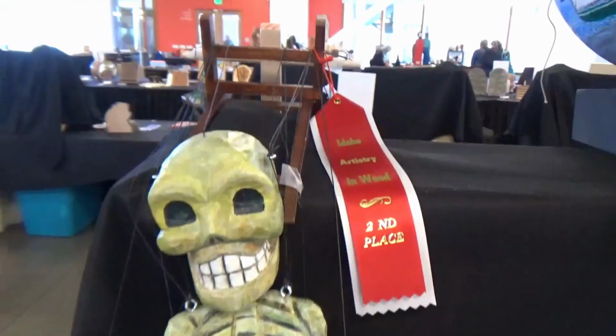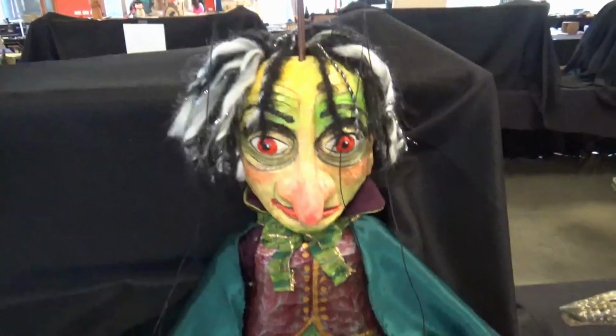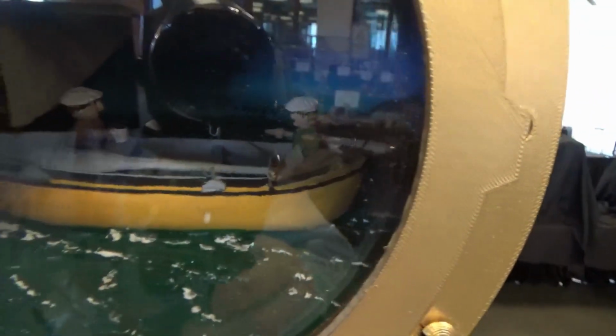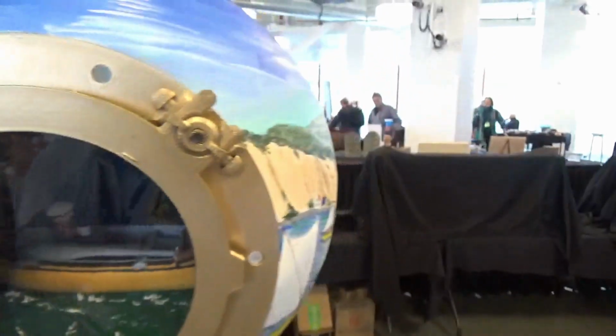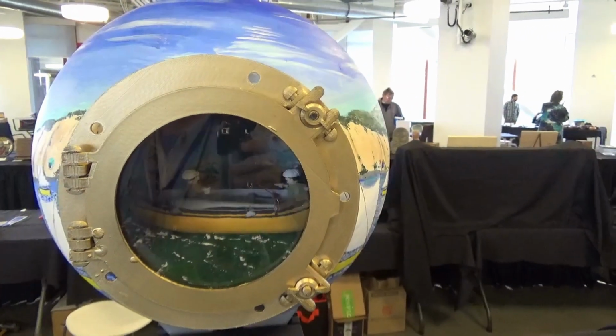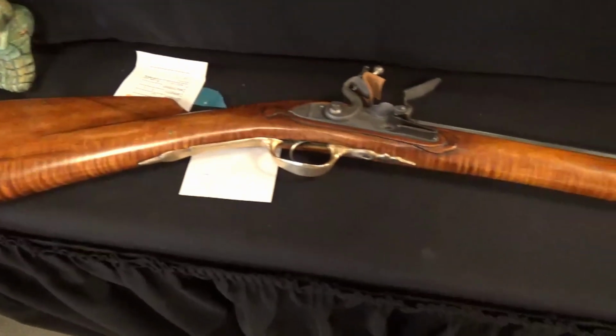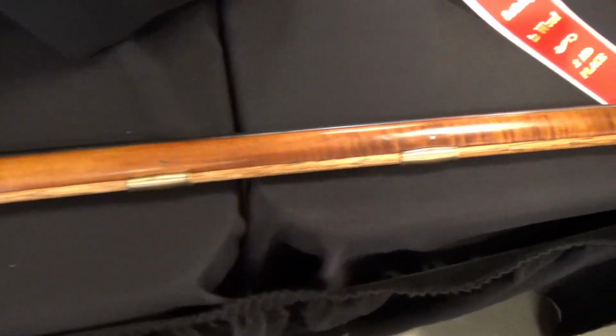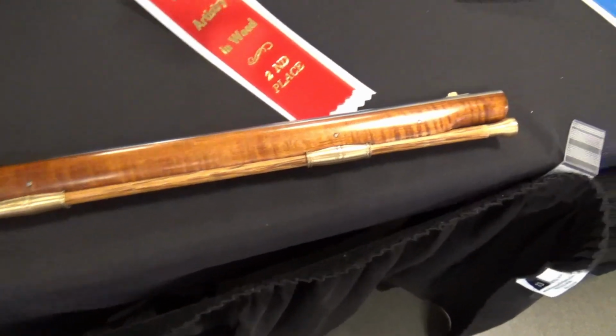These marionettes, this lady made this one and this one. And then up on top we have carving, that the carving's on the inside, those gentlemen in the boat right there. And then it's housed inside a buoy that was actually used in the Gulf of Alaska on a boat. There's a gentleman that brought in a carved musket, 62 caliber, nicely carved wood.